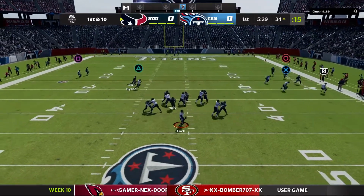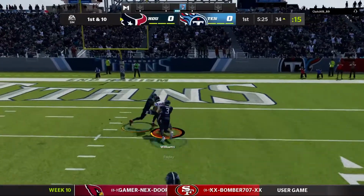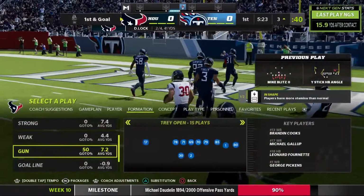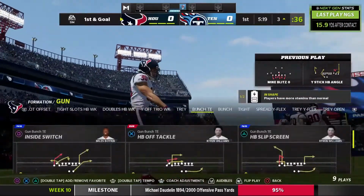Throwing on 1st down is Locke. He's going to hit his man out of the backfield, complete. And they will eventually get him down, but he's inside the 5 all the way to the 3. A big play there on the catch and run.